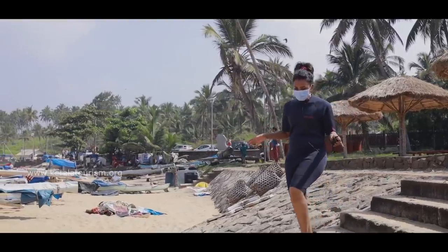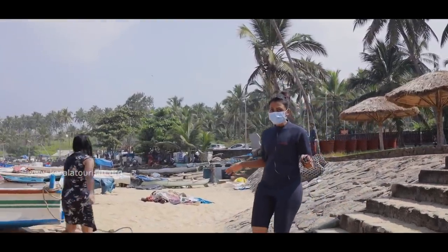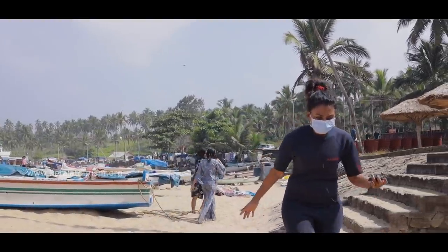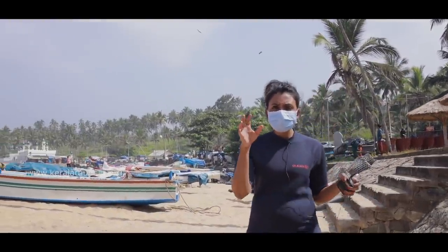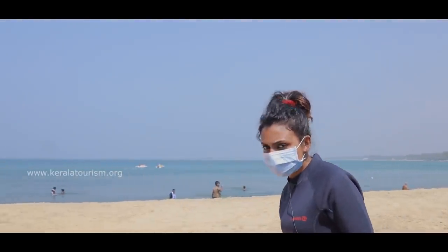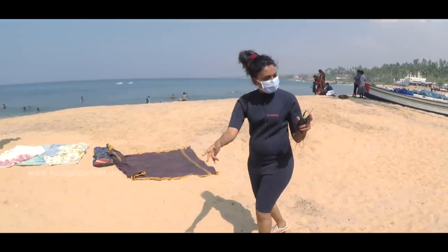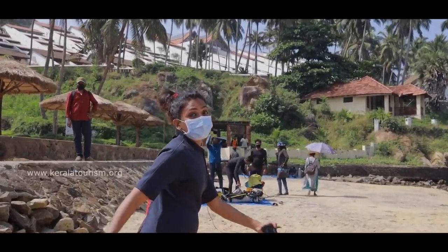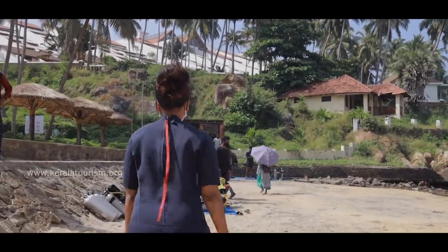Okay, so I'm back at the Kovalam beach where I'm going to be diving into the sea. As I told you earlier, I'm geared up in my diving costume, and they're going to give a little set of instructions to follow when you're underwater, as you can't speak, the hand gestures and all that. So let me go on to that area where they are giving me the briefing.